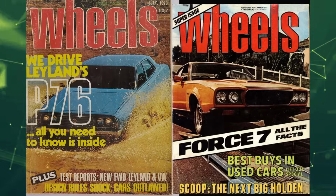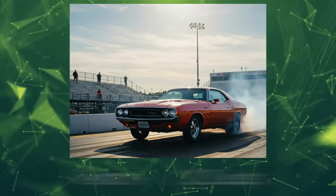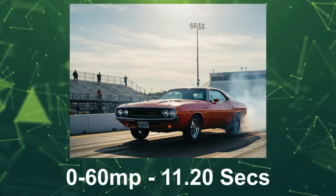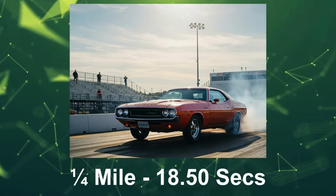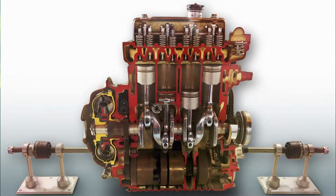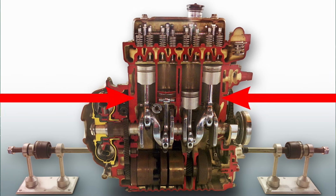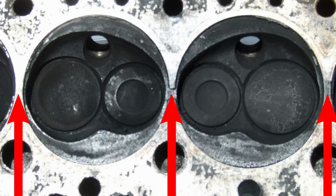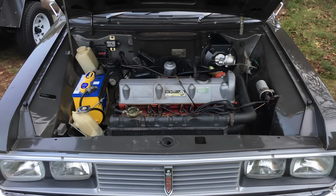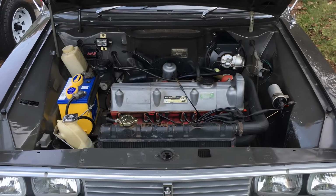Based on period road tests and publications, the performance figures for the Leyland P76 with the 2.6 litre were 0 to 60 in 11.2 seconds, a top speed of 97 miles per hour and a quarter mile time of 18.5 seconds. The E-Series engines were an ambitious design with a single overhead camshaft and a compact layout. Its most unique feature was its Siamese cylinder bores, which allowed the engine to be much shorter than other six-cylinder engines, a key advantage for front-wheel drive applications.